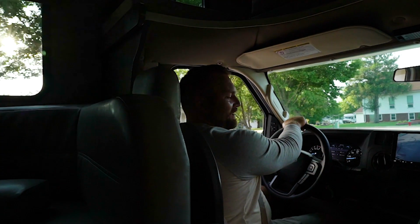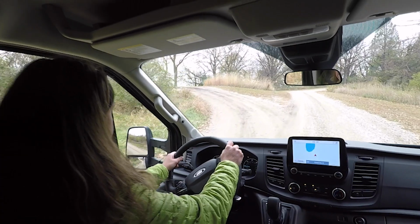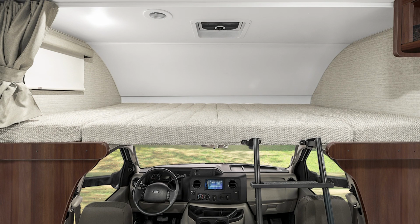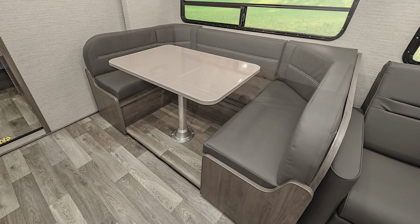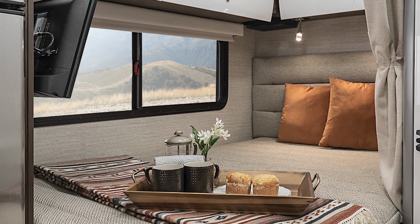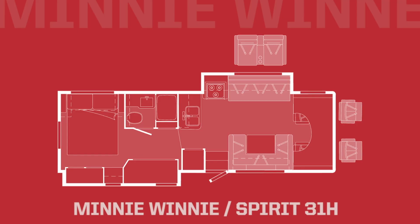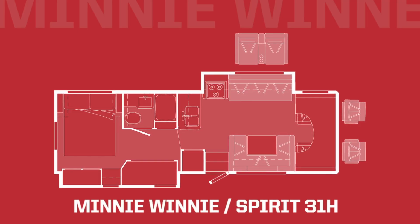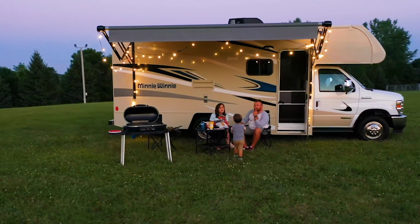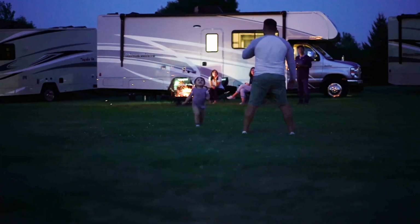Class Cs are usually built on a pickup truck or van chassis, so the cab itself will feel very familiar to most drivers. And with that cab-over bunk and maybe a pair of bunk beds, some Class C motorhomes offer even more sleeping capacity than a longer Class A model. In fact, some of our Minnie Winnie and Spirit floor plans can sleep up to 8. All that, plus their versatility and affordability, makes Class Cs the favorite choice for families large and small.